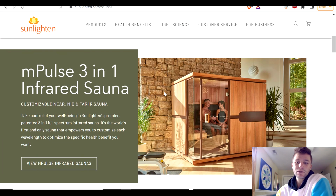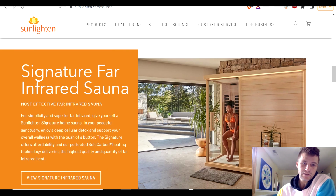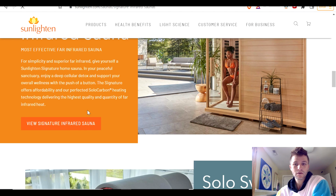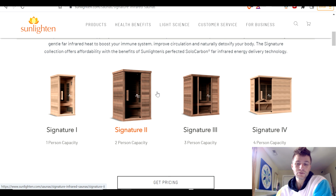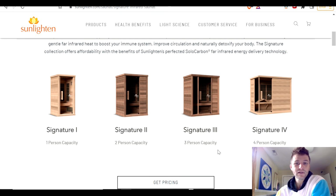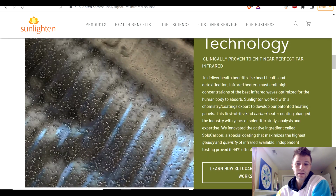When you get on the website, by the way, you'll be like, wait a minute, they have this sauna here, this Impulse, and this Amplifier here. Which one is it again? It is this one right here, okay? So don't get confused. It is the Signature far infrared sauna. Long story short, what that means is it is one type of heater in here, and we call that a carbon style heater. Technically, again, they have the most efficient carbons as measured and proven, but basically that is what it does.